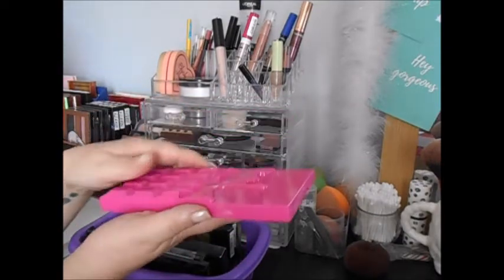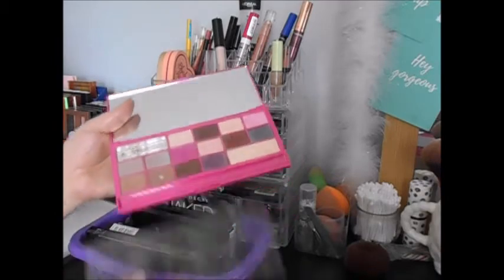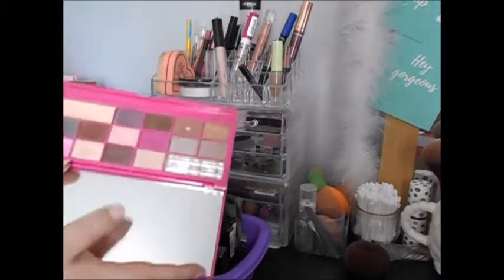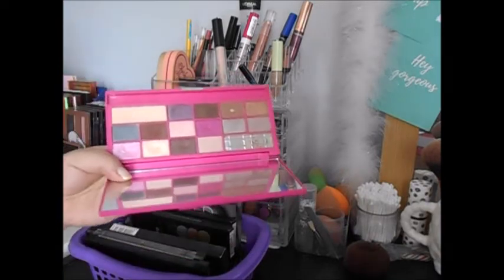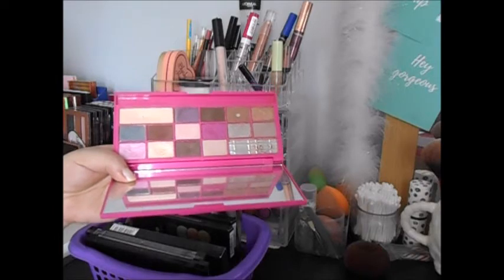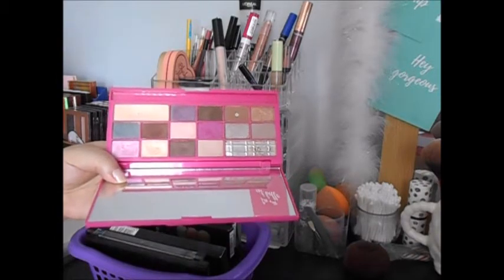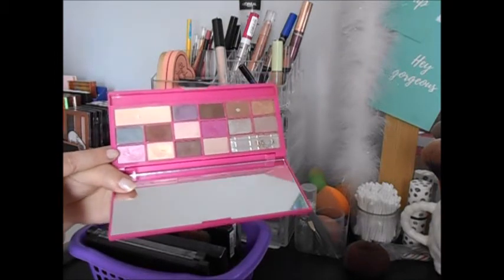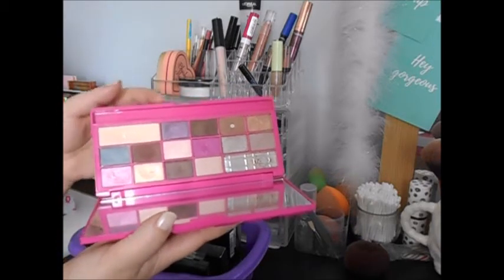This palette is my I Heart Revolution Chocolate Love palette, and it is like this. Turn it up that way so you don't get blinded by the mirror. This palette was absolutely gorgeous. I have had to take this shade out because it went hard pan constantly. I've been using this beautiful pink shade here quite a bit in some eye looks.